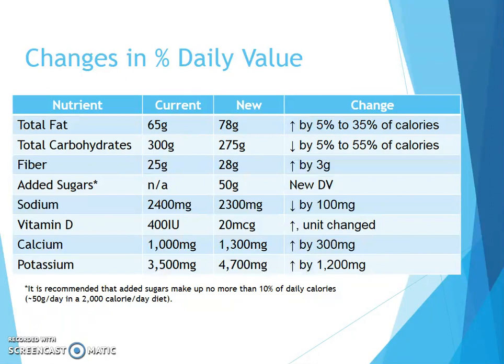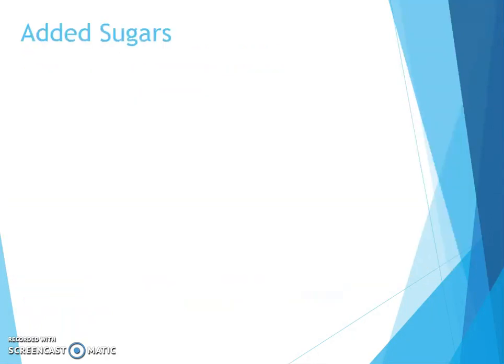So also going back to vitamin D, we can see there that the unit is changing from international units to micrograms, so it's just a little bit more of a household understandable unit. It's also able to be converted to milligrams, and is more cohesive with the rest of the units.